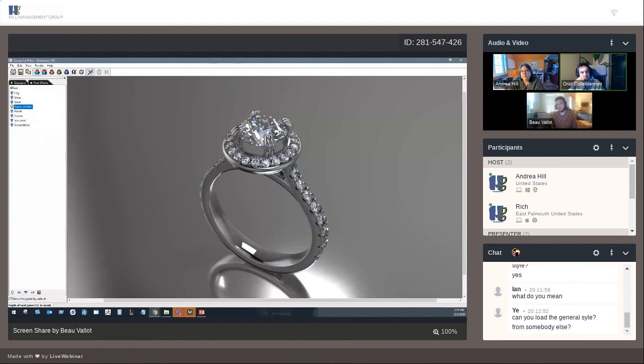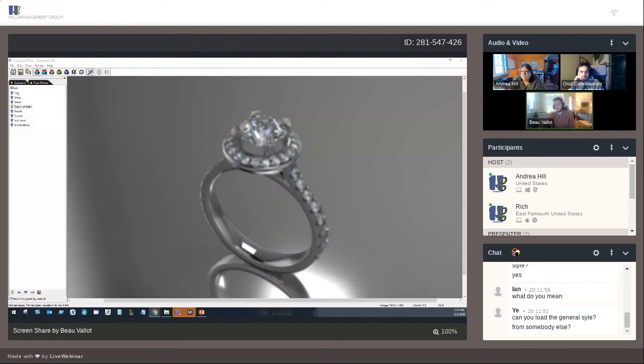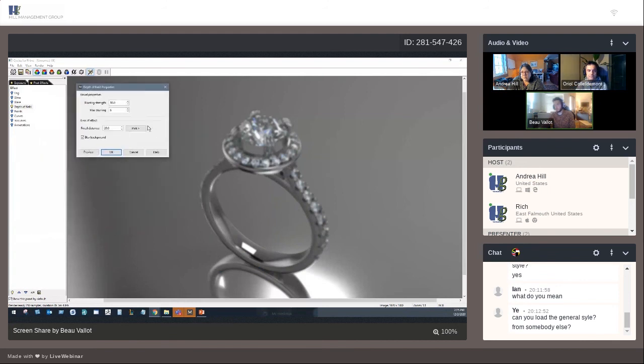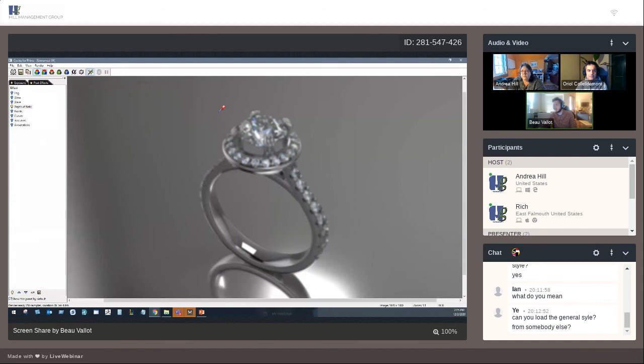Yeah. Another thing I want to show is kind of the depth of field. So this is something that I put on all of my renders. I'll show you guys real quick. So essentially it will blur the image, right? And then using a pick tool. So let's say you want to focus on the center stone, right?